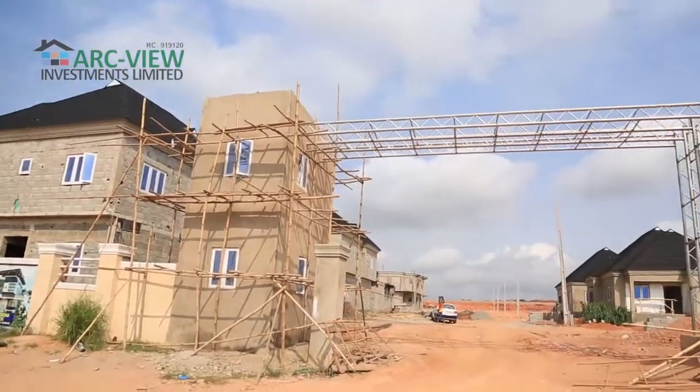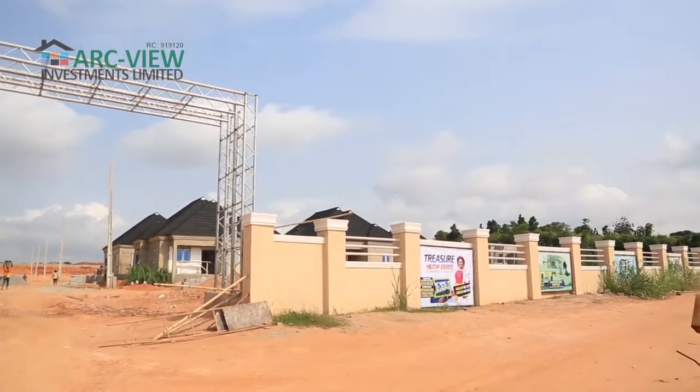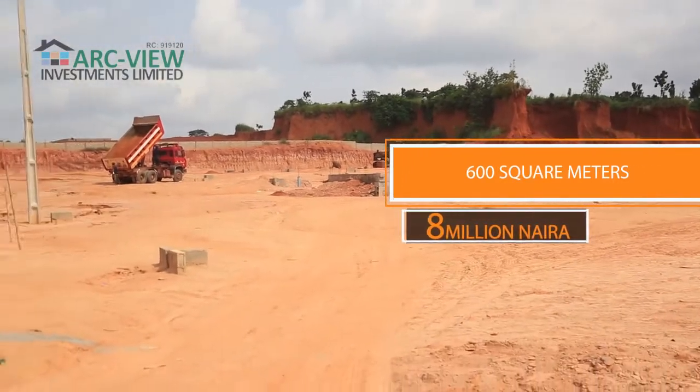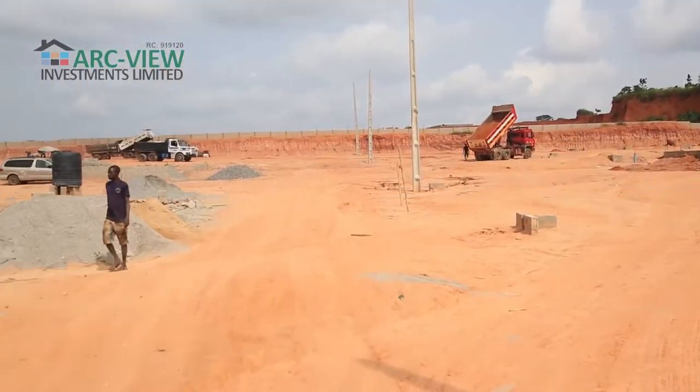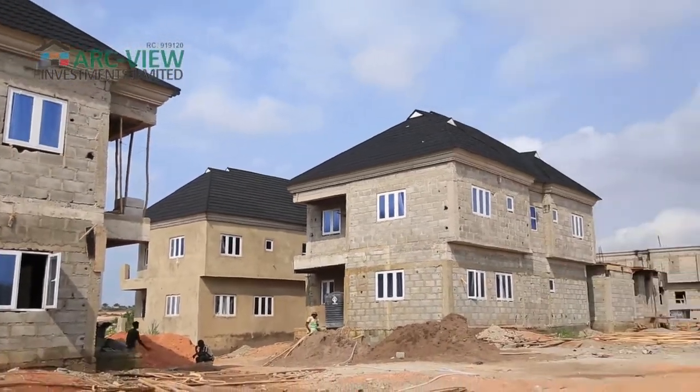Now, the land is also very dry, super solid in this estate. Like I said, a plot, 8 million naira, half plot, 4 million naira. Now, you can also buy developed houses. As you can see, a lot of them are coming up all together in this estate.